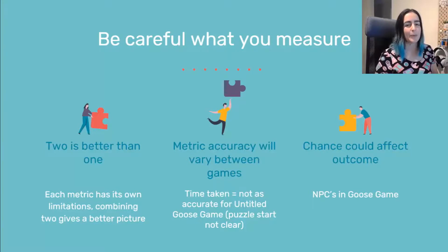For example, with Untitled Goose Game, the behaviour of the non-player character added an element of chance to some of our player behaviour metrics, including the case of one player where the groundskeeper walked into the lake to retrieve the rake the player had put there, thus solving the Get the Groundskeeper Wet challenge without the player consciously attempting it.